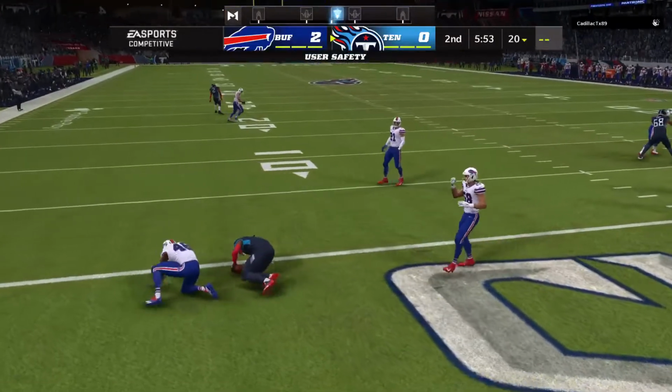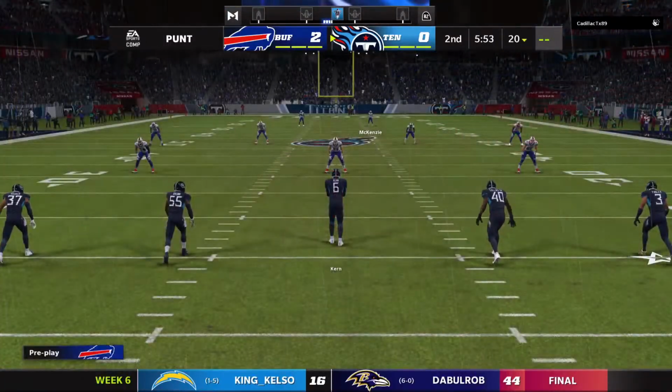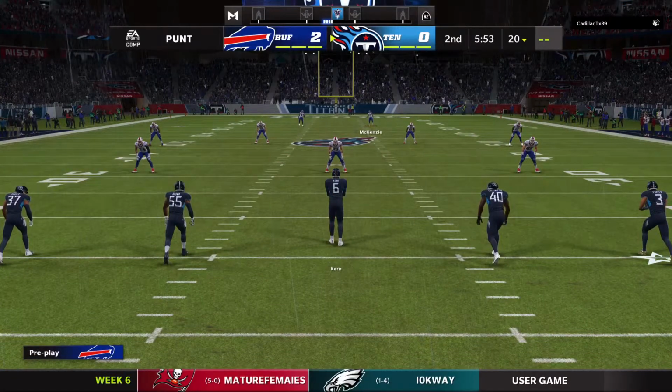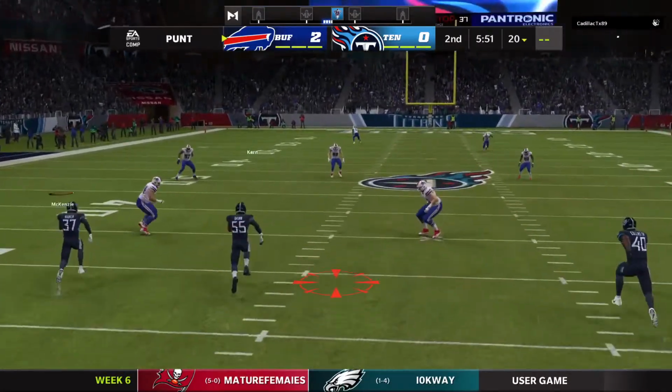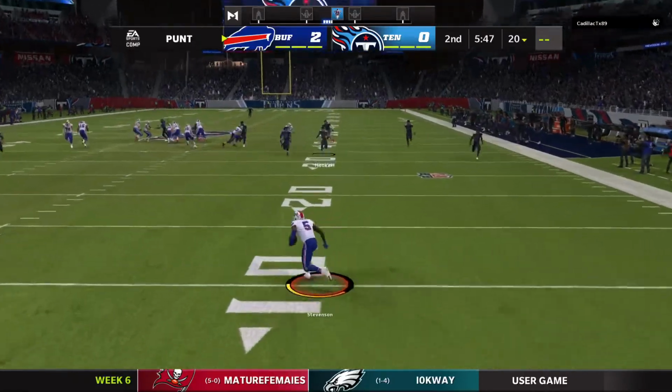Oh, and this is going to wind up a safety. So after a scoreless first quarter, we at least finally get some points on the board. But it can't be what either of us expected, can it? No, the safety's not what you expect for the first points of the game, but one of the goose eggs is gone.